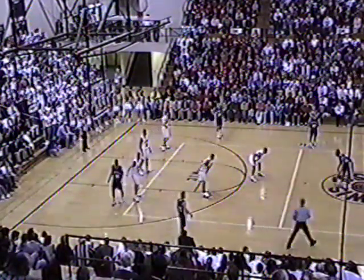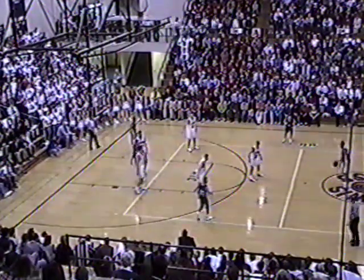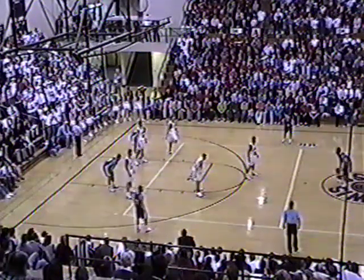So a 3-2 ball game on a 3 by Linus, 2 free throws by Kyle Merrick. That's it. But really, Northfield got the upper hand with 2 fouls on Tyler Fowler.